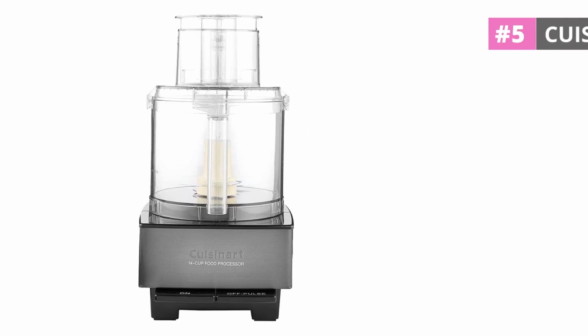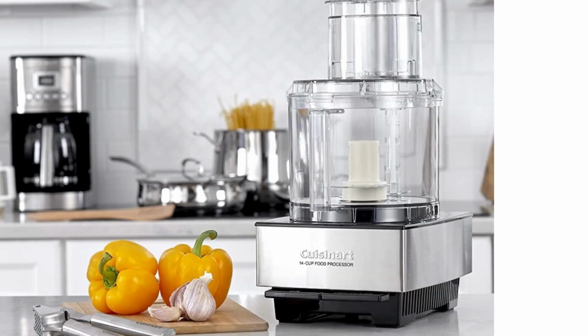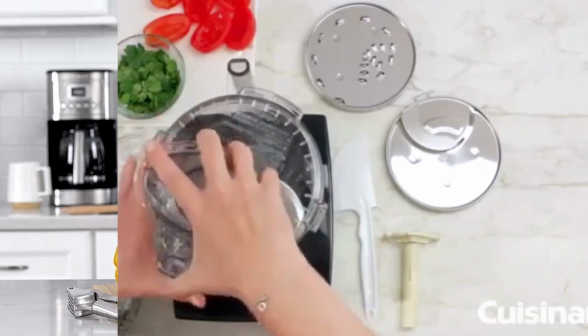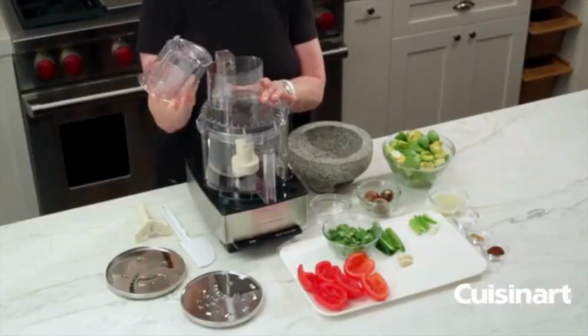At number 5, Cuisinart. We tested the top 5 food processors, and the Cuisinart 14 Cup is the top rated of them all, which is why it came in first on this list. Design. The design of the Cuisinart 14 Cup food processor is very elegant, sleek, and simple. There are 2 levers for turning on and off/pulse the food processor.